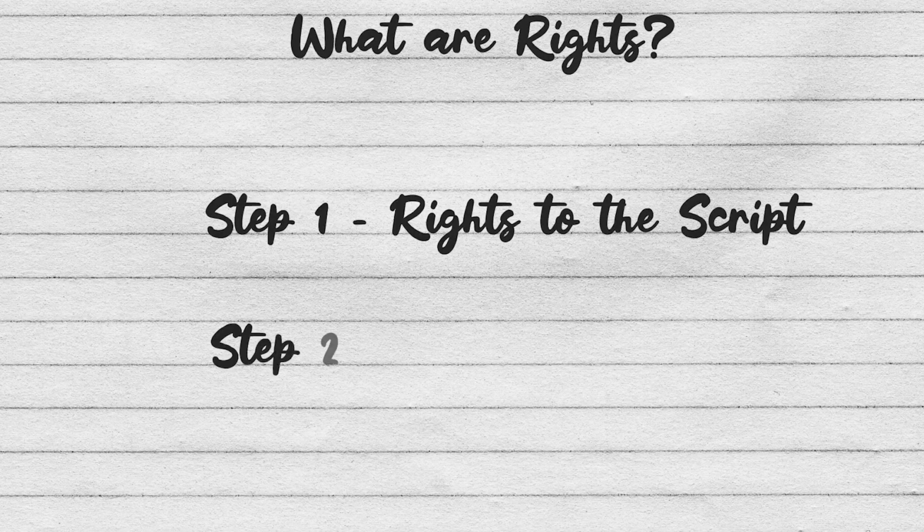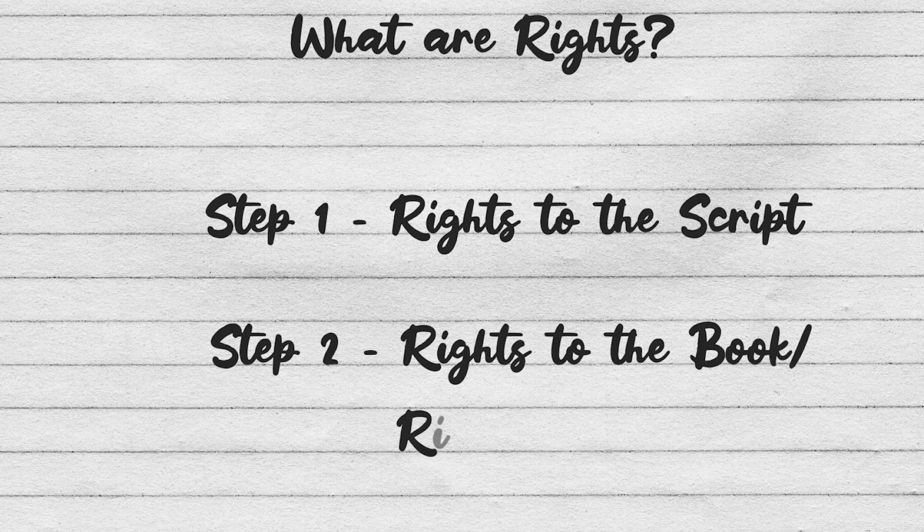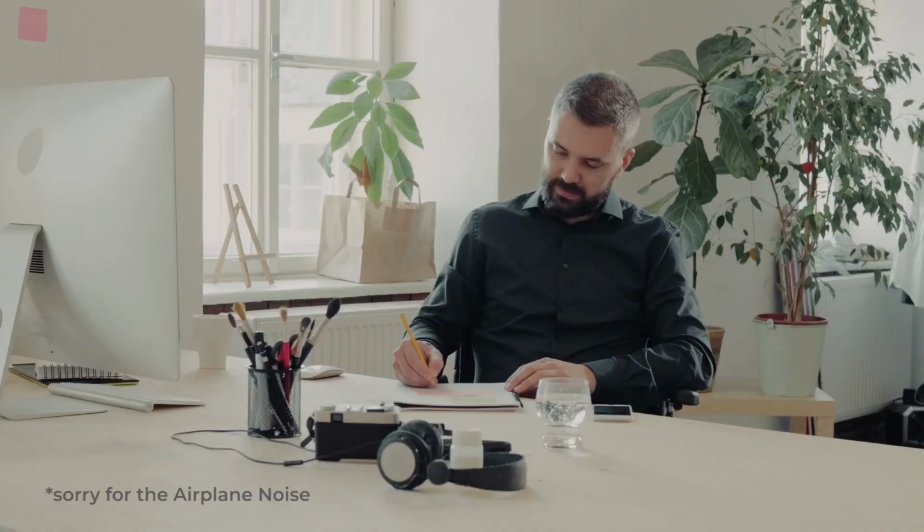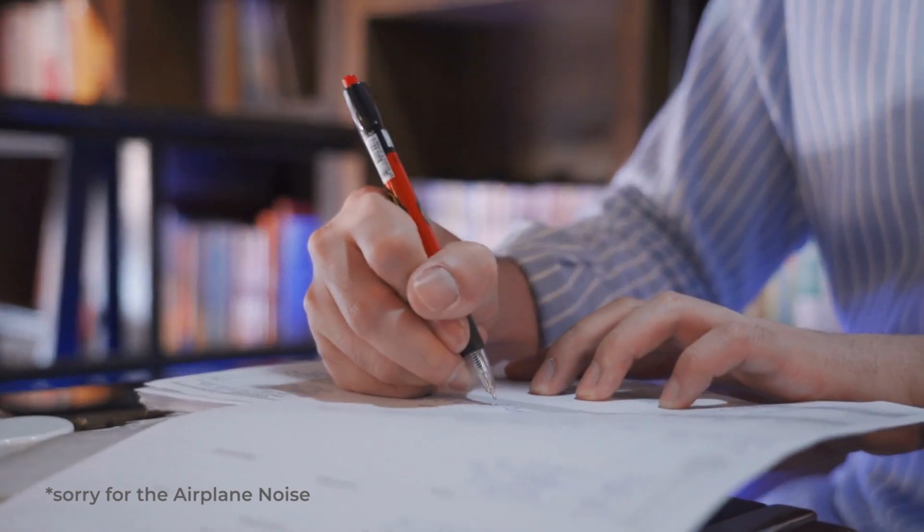Sometimes it's two steps. If it's based on a book, you have to get the rights to the book, and then you have to get the rights to the script. On Black Flies, we had to go out to the book author, get the rights for the book, and go to the screenwriter and get the rights to the script. And we also had subsequent writers who came in to do rewrites. And so there could be many option purchase agreements or writing agreements for a project.